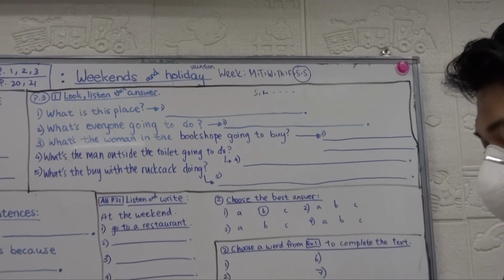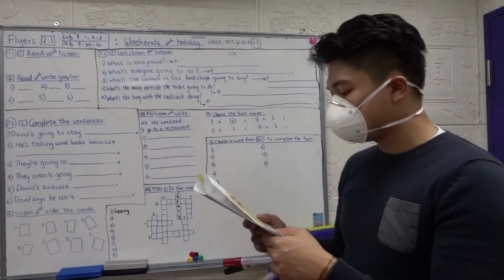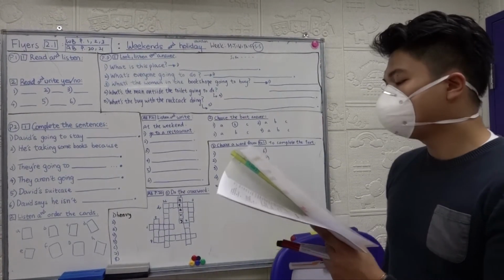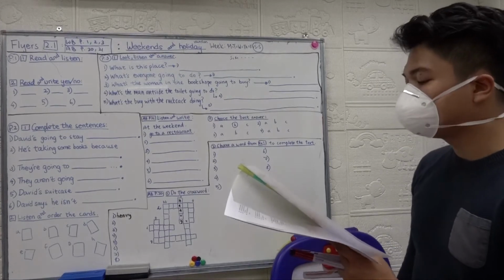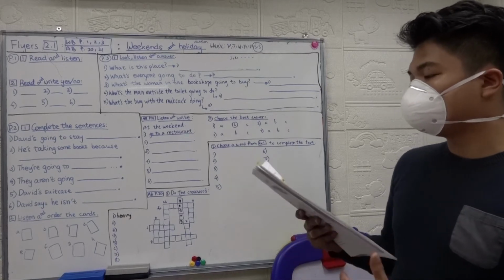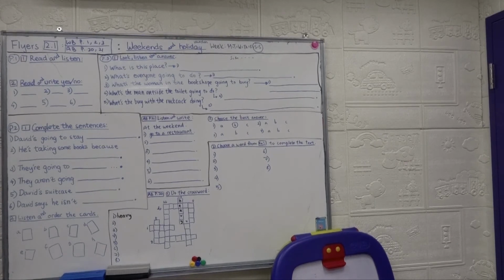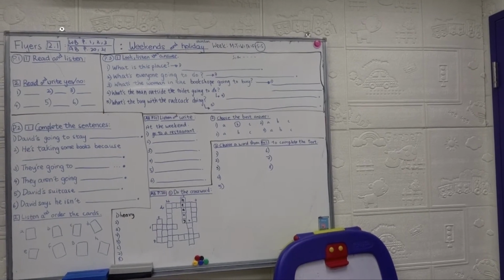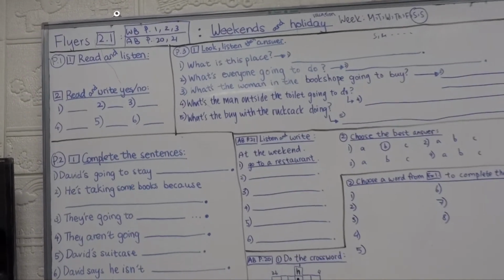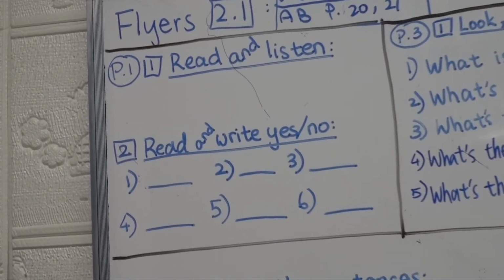The bag you put your things in is called a suitcase. Number 3, what is happening? David's mom is giving him his toothbrush. She seems a little worried, right? Now that we can guess the meaning of the pictures, let's listen, okay? On page 1, part 1, we have a listening and read part. You can listen at the same time while you are reading at home. Please check your book, page 1, part 1.